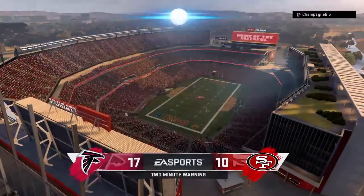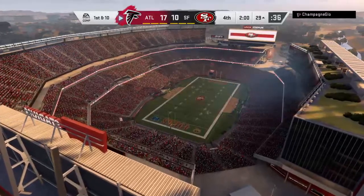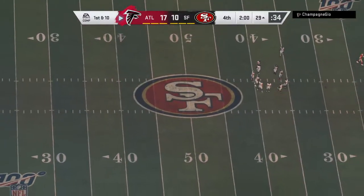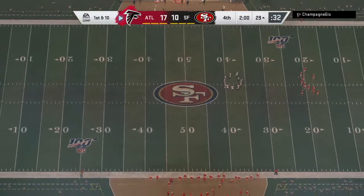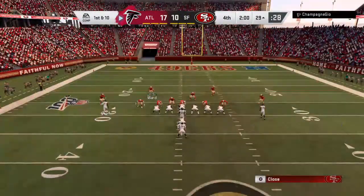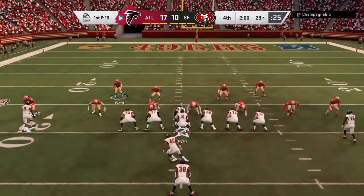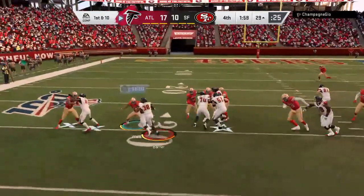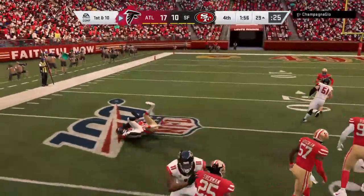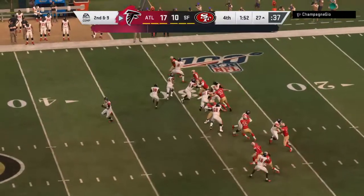Fourth quarter, down to the final 2 minutes, and we've got a one-score game. So it's Falcon football as we welcome you back. They've got a 1st and 10 as they look to try and finish this one off. They'll run. It's Garner. Just a yard on the first down carry, so it's 2nd and 9.